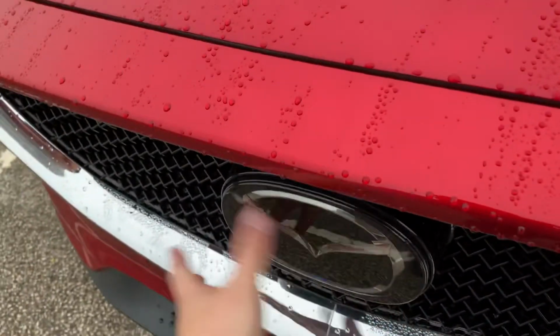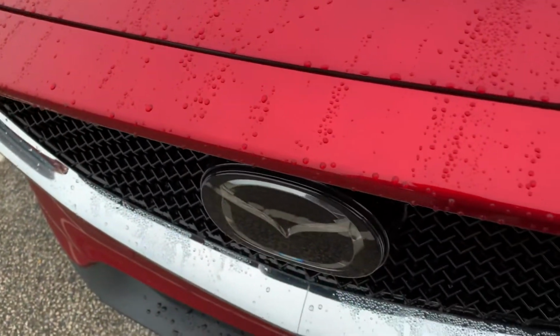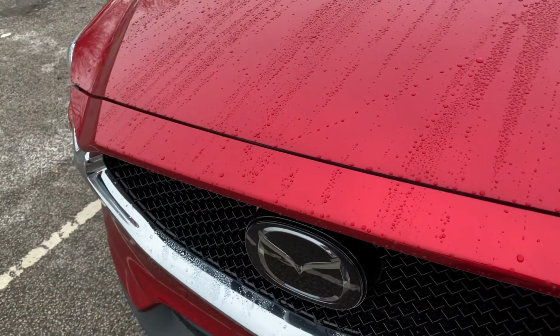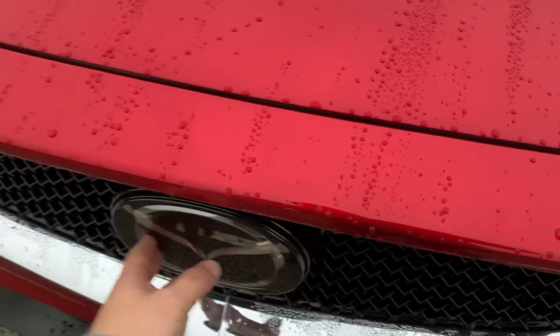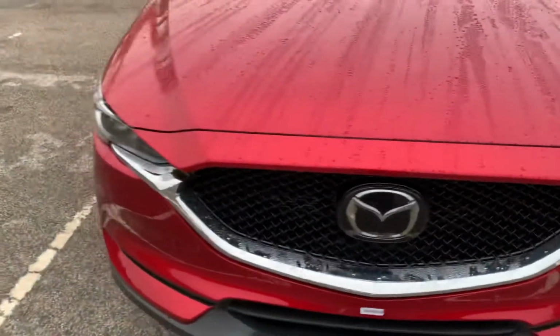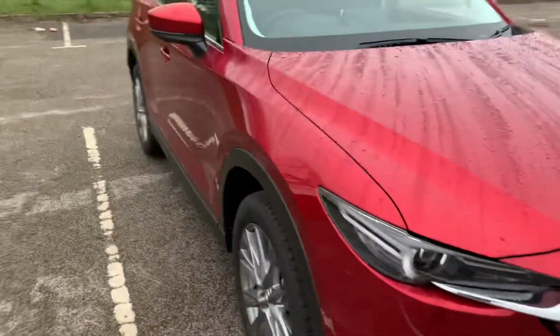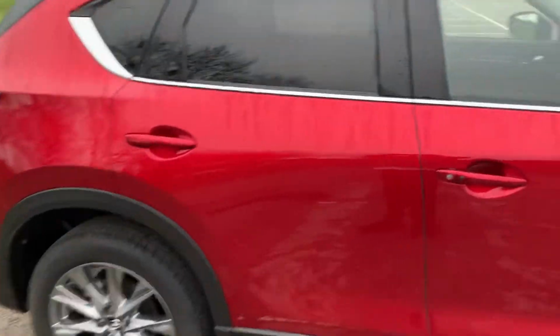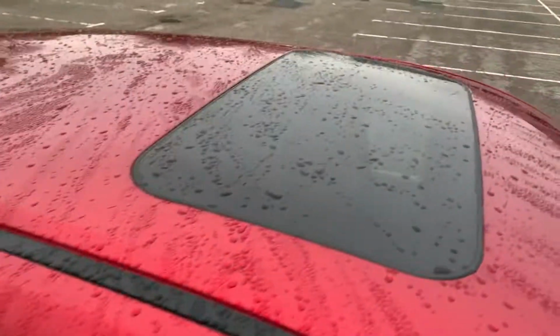Now, see the Mazda badge here. Normally these are hollow, but on the sort of 2021s, well, up to about 2.5 years ago, Mazda were coming with Radar Cruise Control. So where these are filled out, you can actually determine if the car's got Radar Cruise Control, which is like adaptive cruise control, which I'll get to in a moment. The car has a glass sunroof as well, which has been very well received.